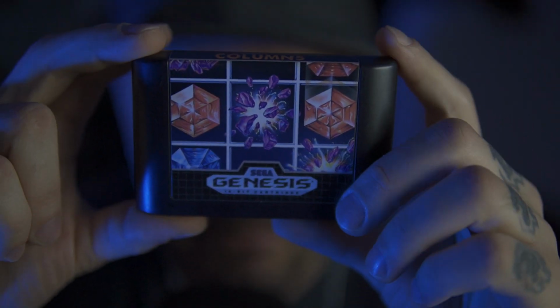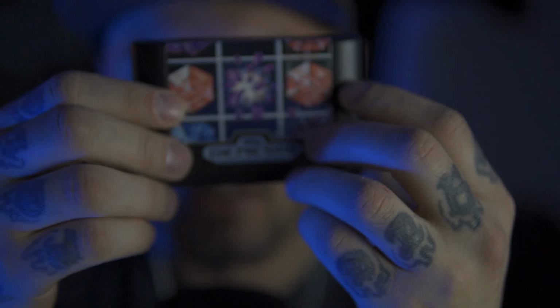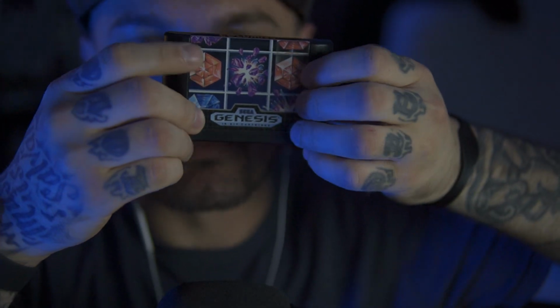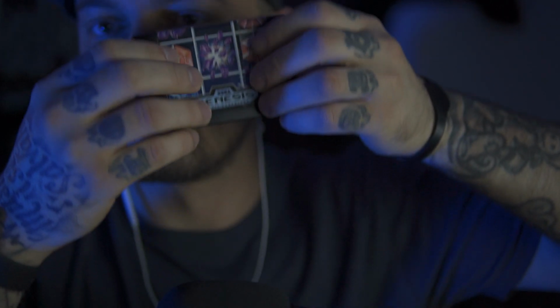Yeah, like I say, this was like a Tetris type game. You could line up the jewels and you would win. Like, they would break apart. So not much to say about this one. Bye-bye to Columns.